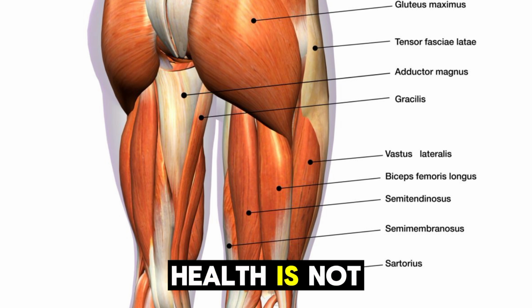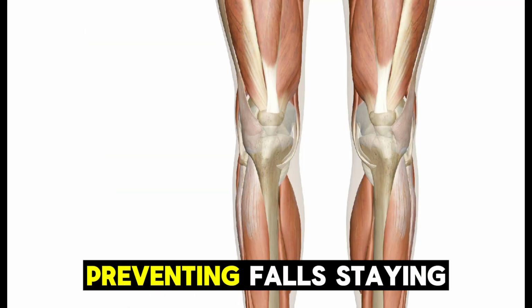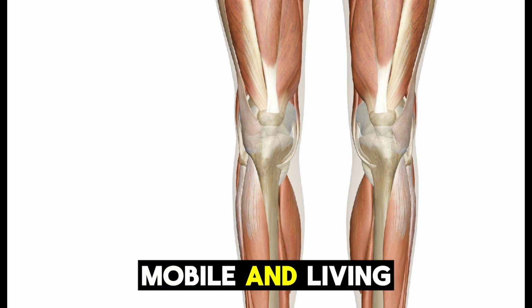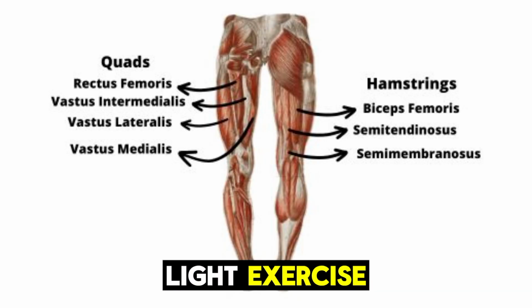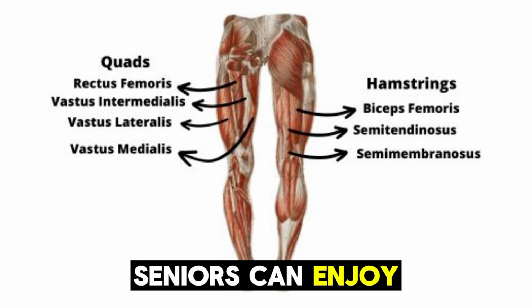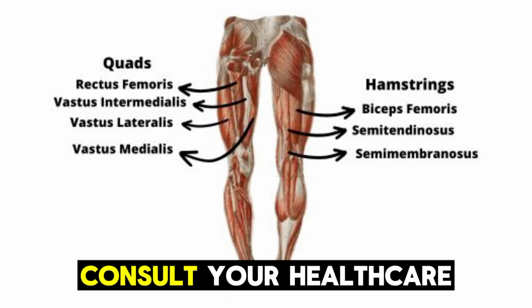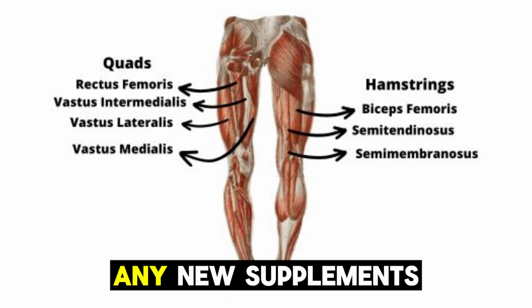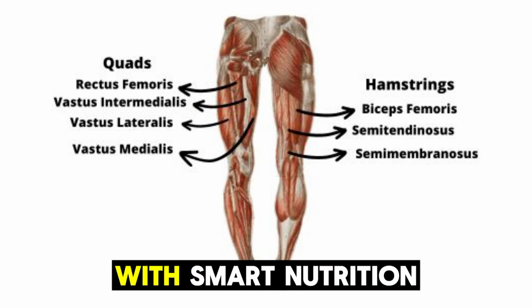Improving your leg health is not only about relieving pain, it's about regaining independence, preventing falls, staying mobile, and living with confidence. With the right vitamins, combined with light exercise, hydration, and a balanced diet, seniors can enjoy stronger, more reliable legs well into their golden years. Consult your healthcare provider before starting any new supplements, and remember, a strong step starts with smart nutrition.